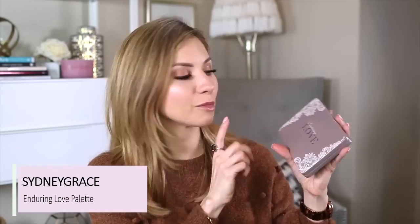Okay, so moving right along, I want to share a brand that I discovered last year for eyeshadows. It's the Sydney Grace brand. Now I'm holding up their most recent palette, the Enduring Love, just because I want to talk about Sydney Grace and the quality of their shadows. It doesn't matter if you get this palette or you go on their website and buy individuals.